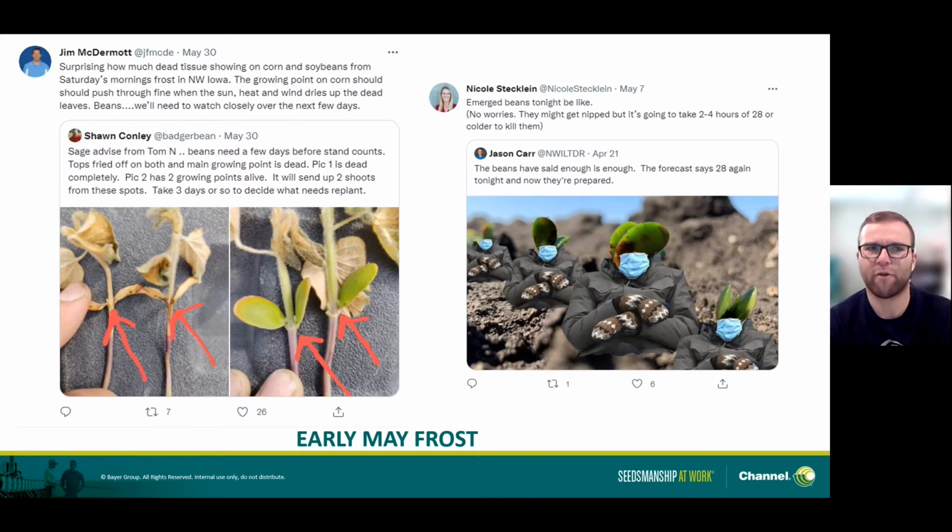We also had an early May frost. A couple of funny pictures here, especially this one of the Bernie being cold meme from Jason and Nicole. But we did get some frost. It was kind of in that mid-May timeframe, right around what the average last frost date is. And that really did impact soybeans.